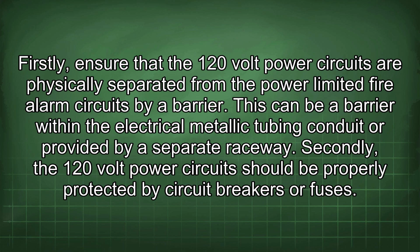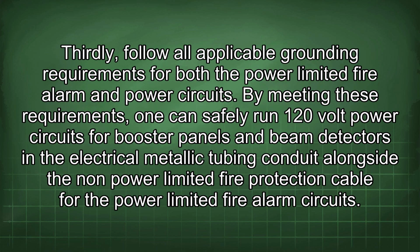Firstly, ensure that the 120-volt power circuits are physically separated from the power-limited fire alarm circuits by a barrier. This can be a barrier within the electrical metallic tubing conduit or provided by a separate raceway. Secondly, the 120-volt power circuit should be properly protected by circuit breakers or fuses. Thirdly, follow all applicable grounding requirements for both the power-limited fire alarm and power circuits.